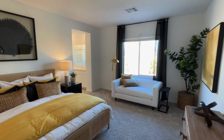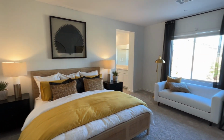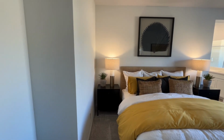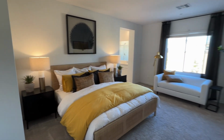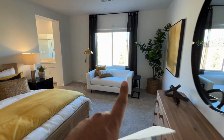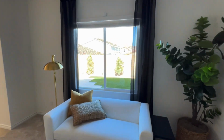Here's your primary bedroom. Plenty of space to even fit a couch. That's how big this primary bedroom is. That window right there is facing the backyard.